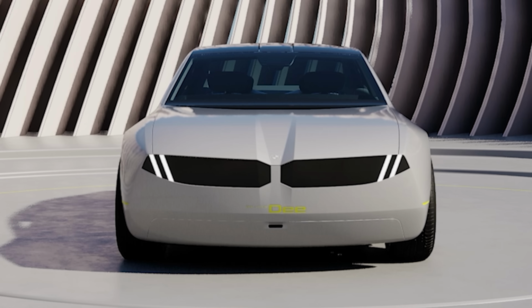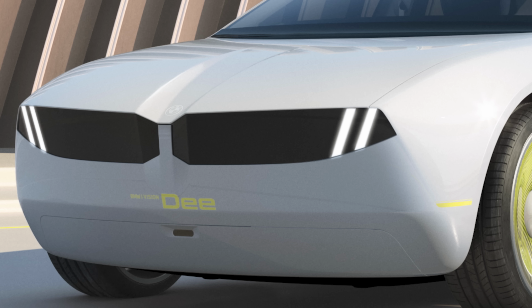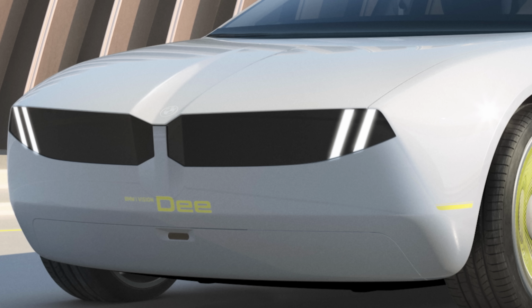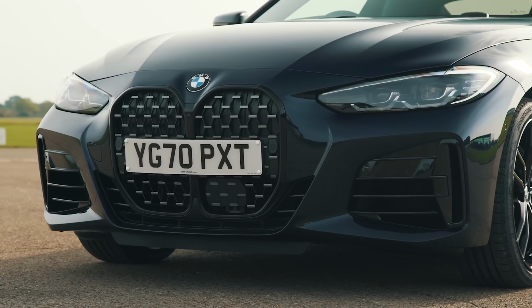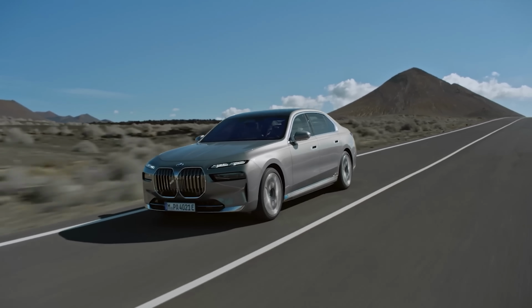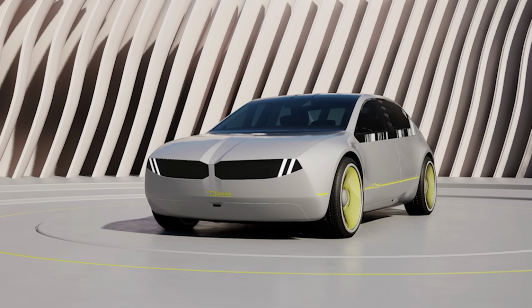Yes, it's another new BMW with a huge front grille. But before you start commenting that BMW has gone mad, take another look at it. The iVision Dee doesn't have huge vertical grilles like the 4 Series, the X7 and the 7 Series, so it doesn't look like an angry rabbit on wheels. It has 2 horizontal kidneys instead, so it looks totally different. I actually think it looks pretty good.